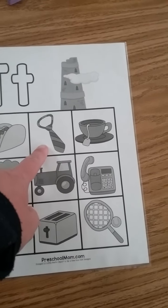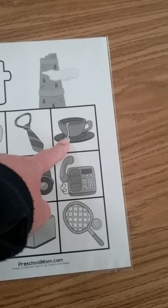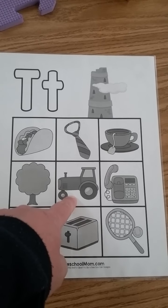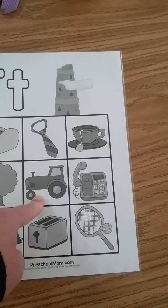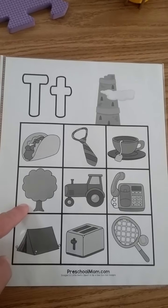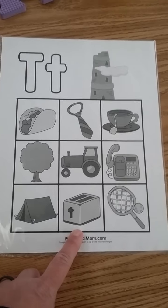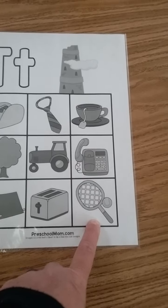Taco. Tie. Teacup. Telephone. This picture starts with letter T, but it has his friend R with him, and it makes a little different sound. Tractor. Tree. What do we have down here? Tent. And there's the toaster. This is a game we play with a racket. Tennis. Tennis.